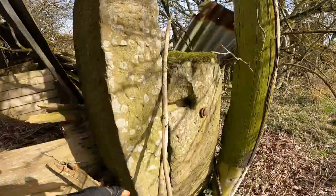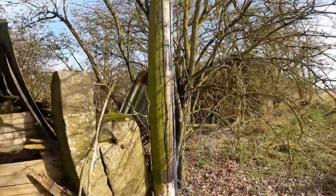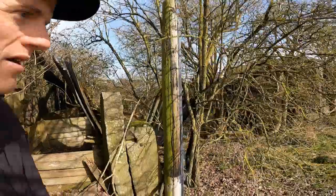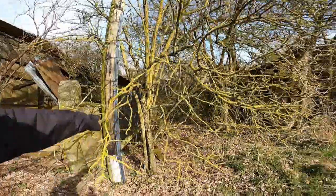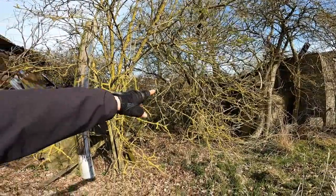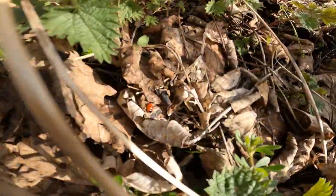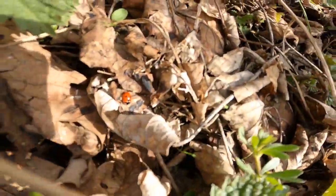Even look at these pillars, they're insane structures in their own right. Massive chunks of stone. Oh, there's been a gate there, look, there's another big pillar there. And that'll be into those feed things that we saw. Oh look, there's a ladybird down on the leaf.